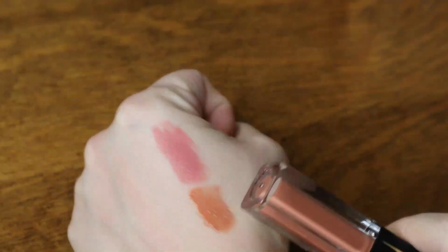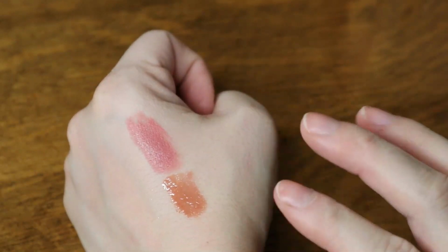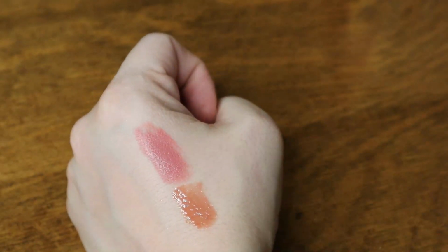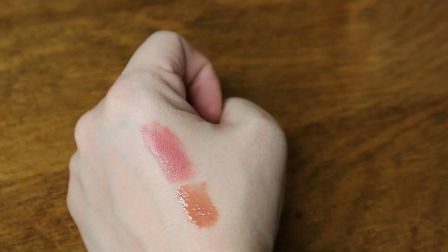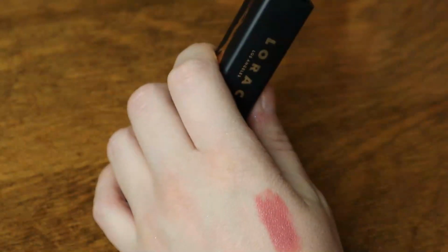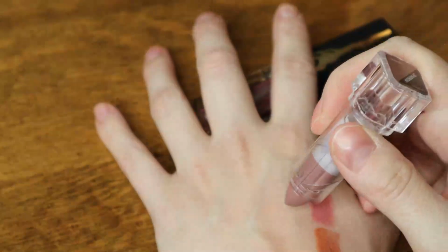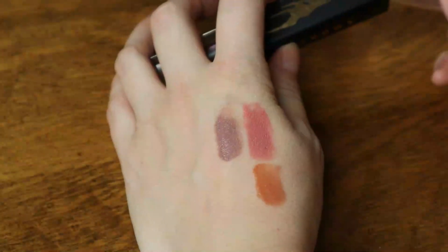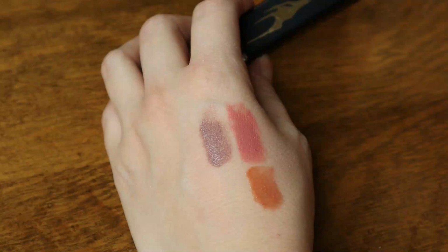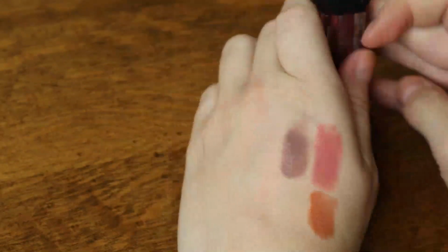And I really like Lorac lip glosses. They remind me of the Buxom ones in their formula. They don't make your lips tingle, unfortunately, but they're very comfortable and they have a lot of color, but they're not super goopy or sticky or thick. So this one is in Sparrow. This is a purpley gray kind of color. Now these must be mini lipsticks. They're very, very tiny. And then this is the lip gloss color.